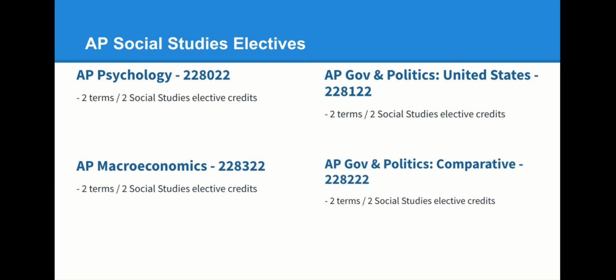AP Government and Politics United States, which looks at how the actual government of the United States works and how the Constitution and court cases are involved, looking at elections and all those realities of how our U.S. government works. Then there's AP Macroeconomics, which looks at how economics works on a big scale.